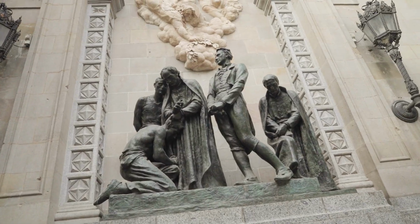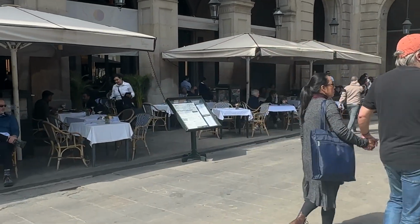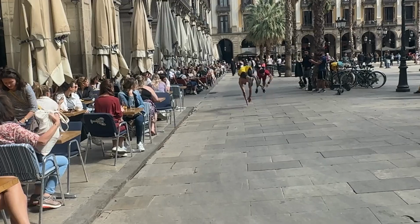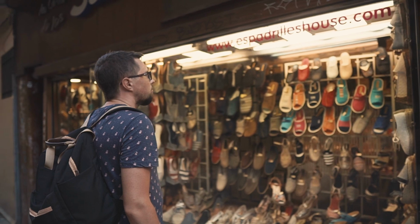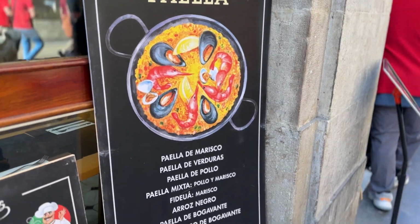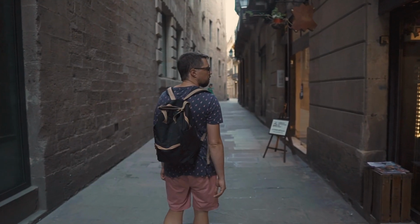But it's not all just about the past. This place is alive. There are cozy squares where the locals hang out, sipping coffee and sharing gossip. And you'll probably see a few street performers. And don't miss out on the hidden spots hiding in every corner. Grab your comfy shoes and get ready to explore. And maybe get some paella and sangria while you're here. The Gothic Quarter is full of surprises. Who knows what you'll discover?